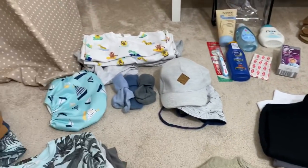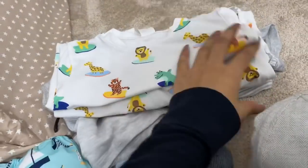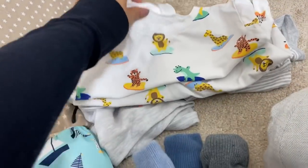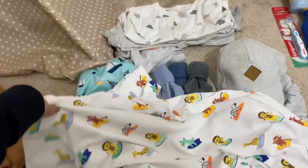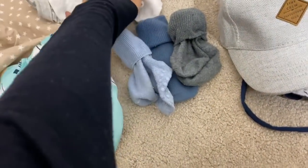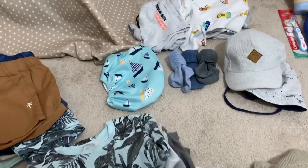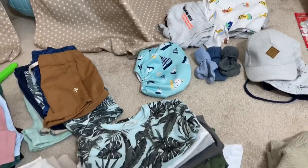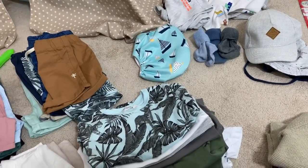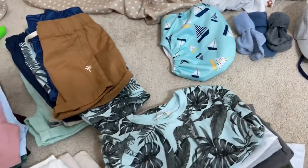And then over here, I've got his pyjamas. So I'm taking 1, 2, 3 pairs of these rompers and then one pair of shorts there. And he's also got some sort of pyjamas in his travel outfit, which I'll show you. And we are going on a city break, so he's not going to swim much. But just in case we do go to a swimming pool, I've got his swim pants.